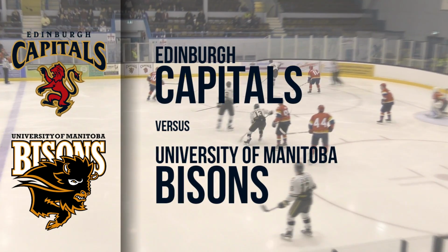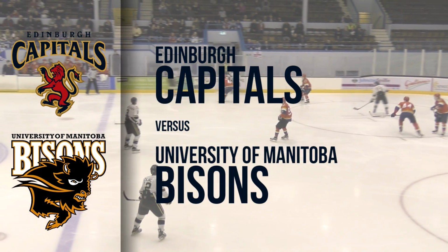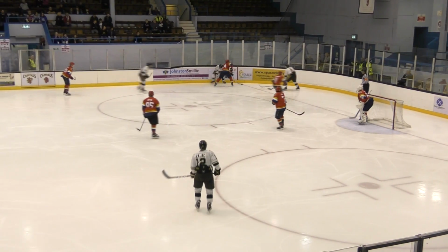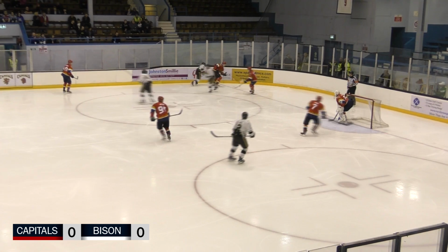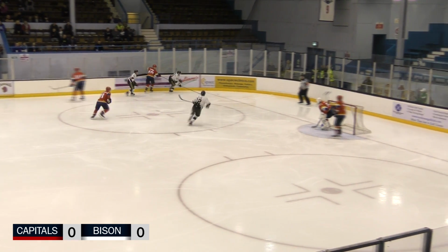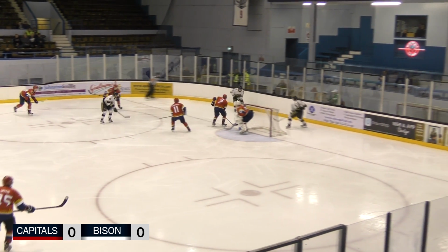Across the ice, and no one there for the Bison. But the Bison still have it in the attacking end. Warrensell up against Dylan Lawrence. Steffensen just fires it back into the Tony Hand corner.